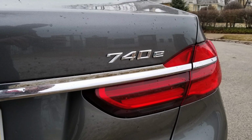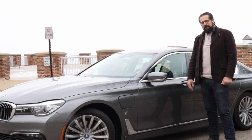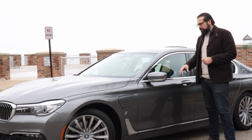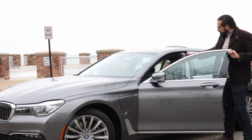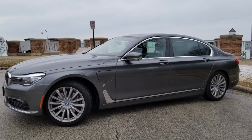Having that battery on board means that you can have all of this space and all of this luxury and not use a whole bunch of gas. There's a couple other features that BMW's included here to reduce the weight of this vehicle. There's actually a tag right here that shows you that this is a carbon fiber chassis. This whole thing, this whole body is actually made of carbon fiber.